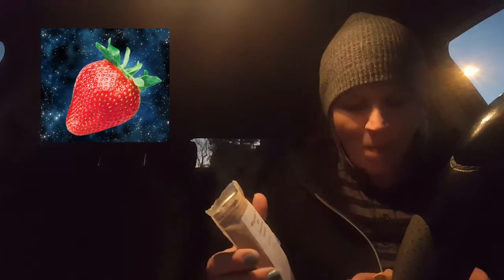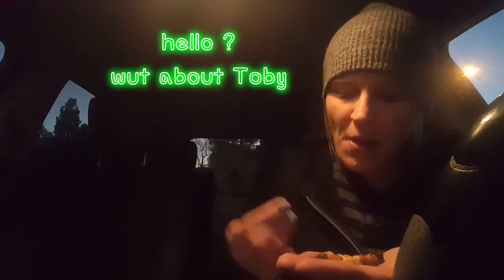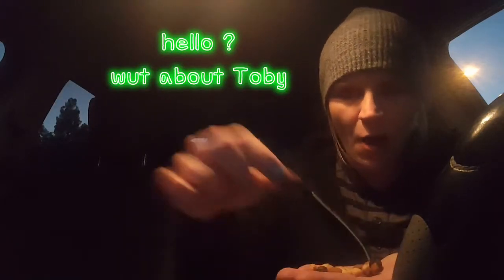Huh. I kind of think that was a strawberry. That did not look like a strawberry. That was actually really good. I was thinking it was going to be a nut. There's nuts. There's like almonds. It's loaded with almonds though. And I'm gonna give Toby a peanut. He likes peanuts. It's crunchy. I'm gonna eat a peanut. A lot of these are cherries and maybe that's not a raisin.